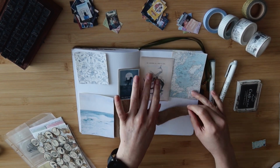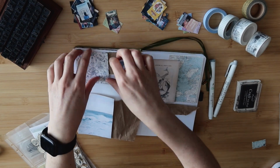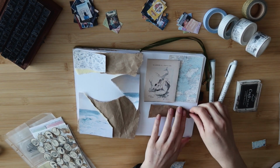A lot of things are coming out in June, and a lot of TV premieres and new seasons, especially of really huge TV shows. I'll talk about that a little bit later. Let's check in on the spread that I'm currently working on.